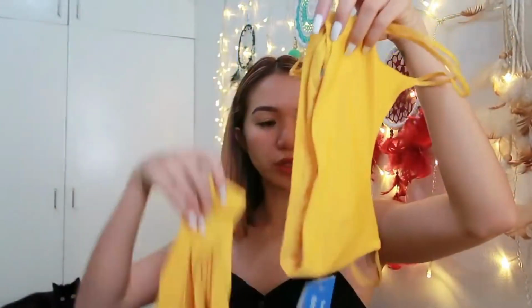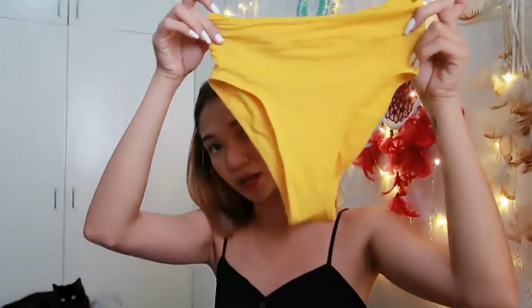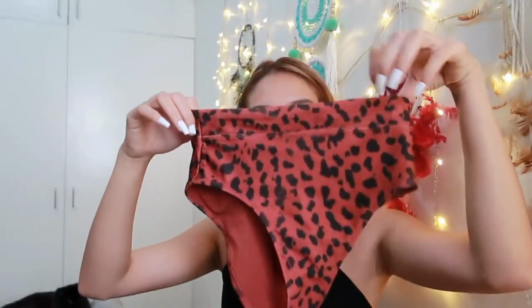We have this yellow swimsuit, and so high waist siya. So this top is 899 pesos. Super love this. Sobrang ganda ng fit. Papakita ko sa inyo later. And sobrang ganda rin ng kulay. And ayan, ito yung panties niya. It's high waist. Same cut, pero meron siyang different print. Ito siya, which is a leopard print. So same price din guys. 899 for the top and then 899 for the bottom.